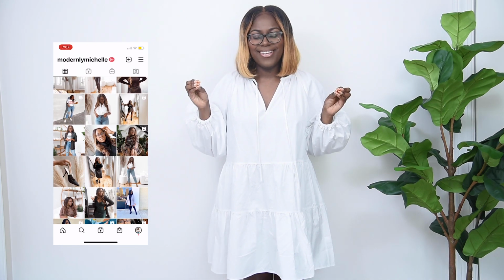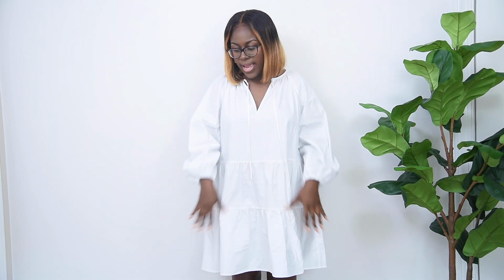All of the looks. So anyway, I love this dress so much. I think it's so cute and I'm going to be rocking this dress so much, okay? And this style of dress too.